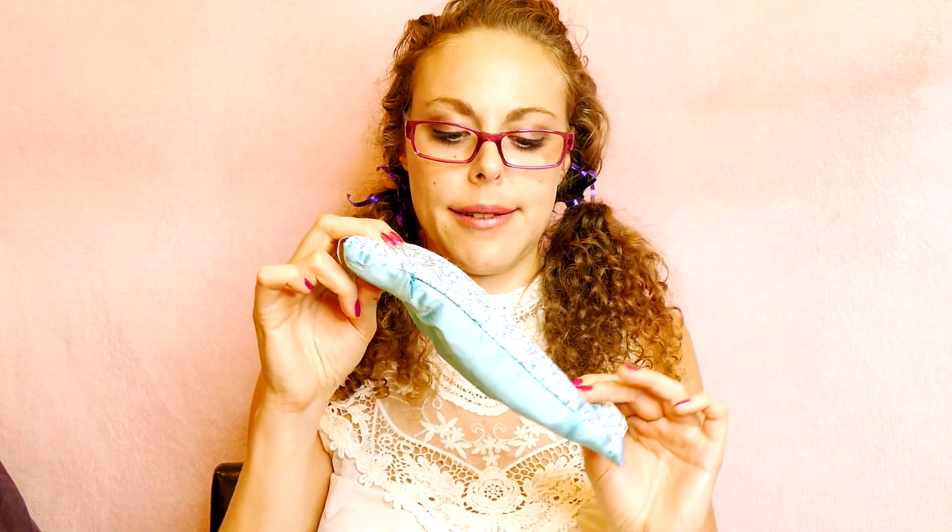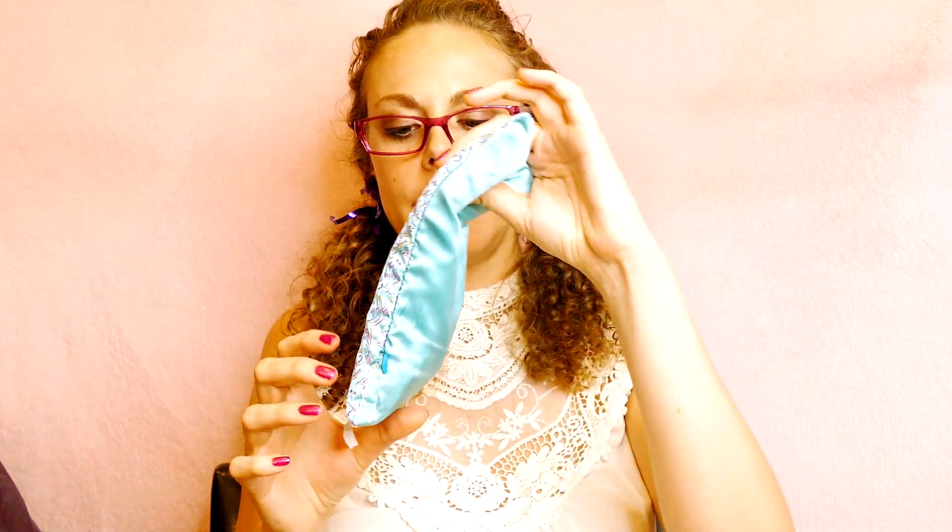Okay. So probably, it's hard to say my favorite, but one of my favorite items at bedtime is an eye mask. So this one actually contains lavender. So it smells amazing.